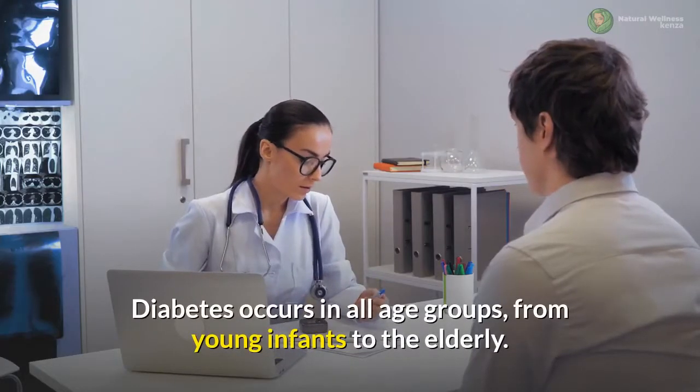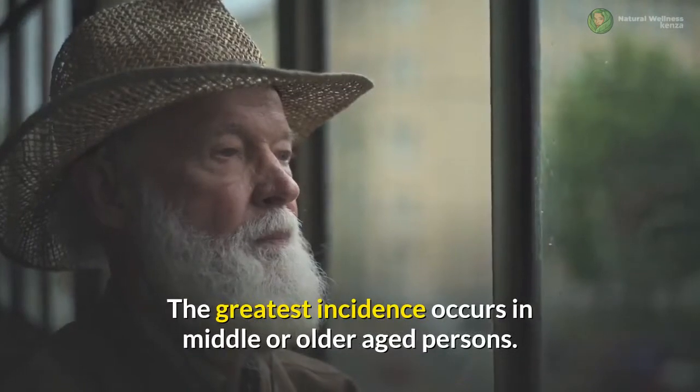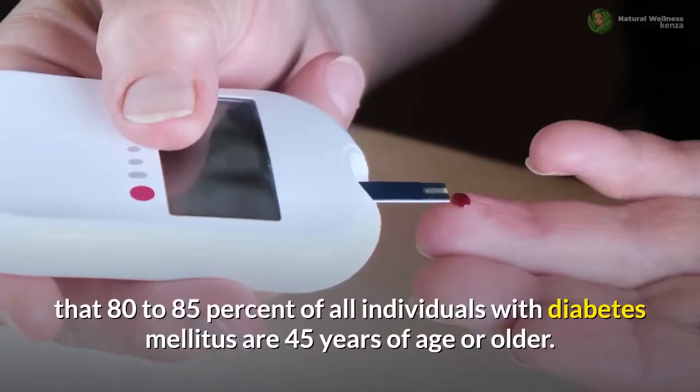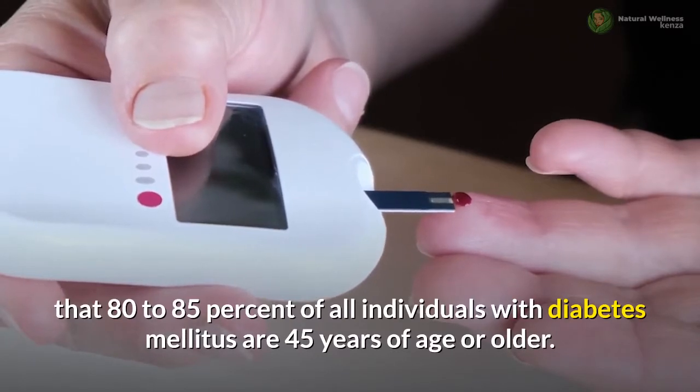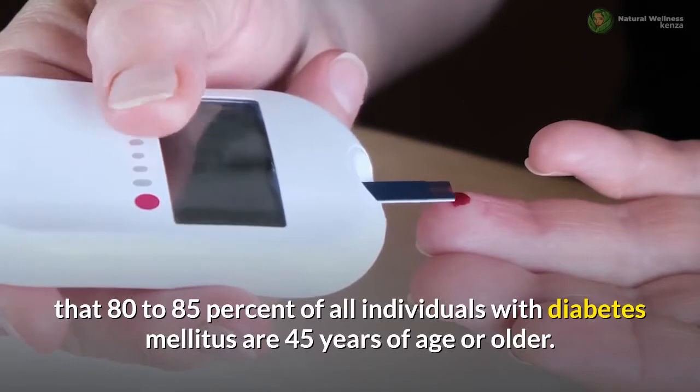Diabetes occurs in all age groups, from young infants to the elderly. The greatest incidence occurs in middle or older aged persons. It is estimated that 80 to 85% of all individuals with diabetes mellitus are 45 years of age or older.